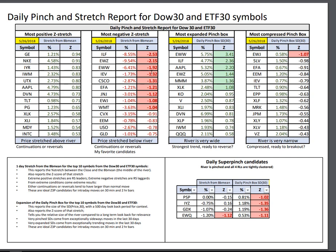The most expanded pinch boxes, these are the ones that have the longer term directional moves, which is how you get a wide river. And so that's really the ones that are in the strength of trend, and you see how strong those negative trends are in Brazil and Mexico. So even though it's in the green, what that means is it's 3.5 standard deviations wider than the long-term normal, and you only get that by having a really strong 30-day directional move. Let's see what that looks like.